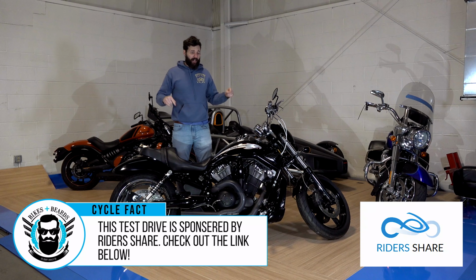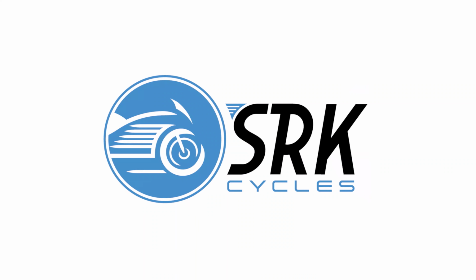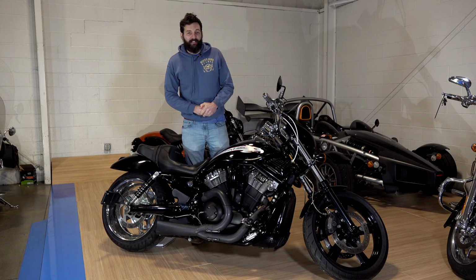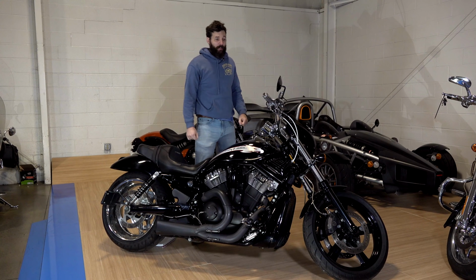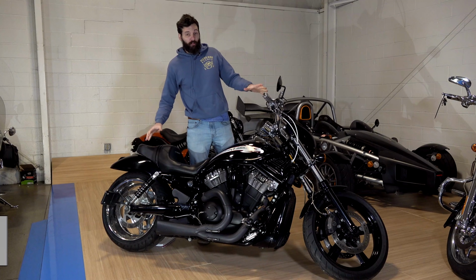This may very well be the rarest Harley-Davidson we've ever had in. This is the Harley-Davidson V-Rod. Now, it's not just any V-Rod. This is the CVO Screamin Eagle, coolest V-Rod out there.